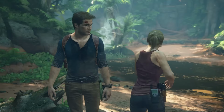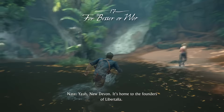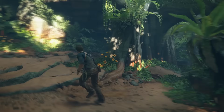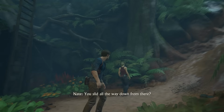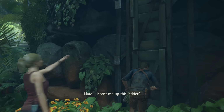So, we're headed to the northern side of the island? Yeah, New Devon, home to the founders of Libertalia. And that's where Wraith is taking your brother. The treasure's probably there. Just need to save Sam before they find it. Look. Up there. I borrowed it from your shoreline friends. You slid all the way down from there? Yeah, it was the quickest way to get down to you. Now we just gotta figure out another way back up. Nate, boost me up this ladder? Yeah, here.